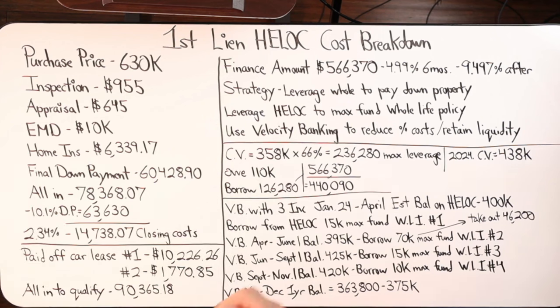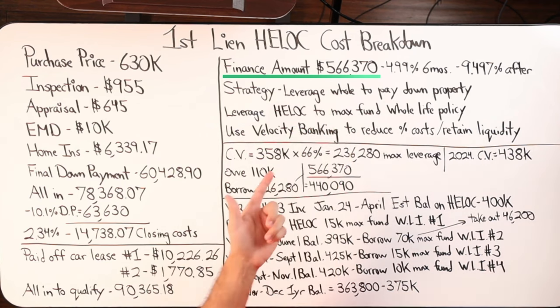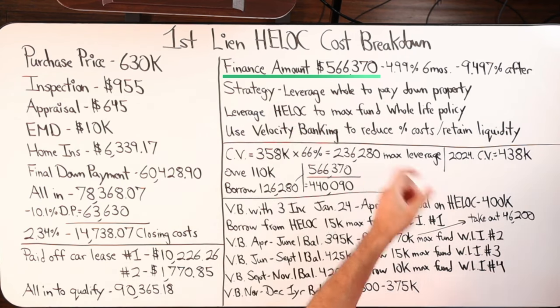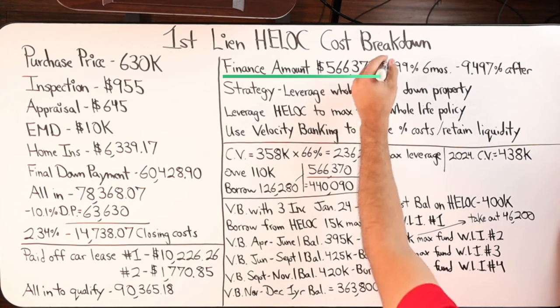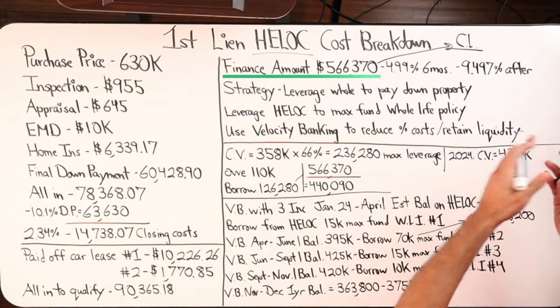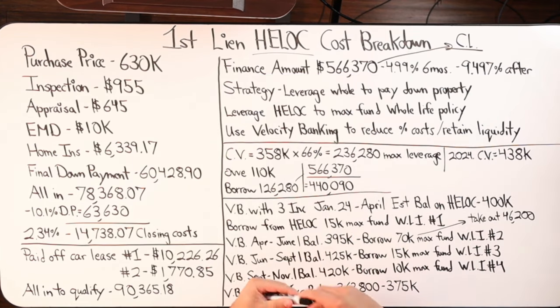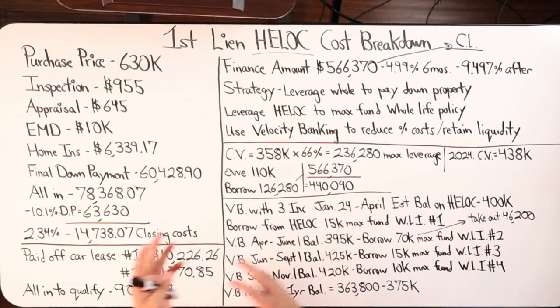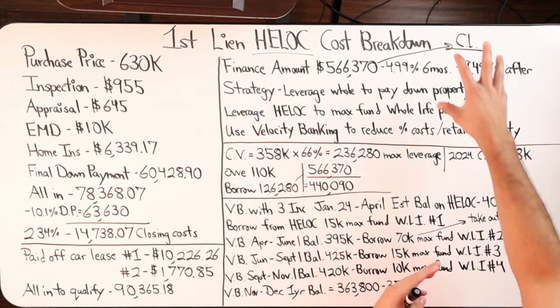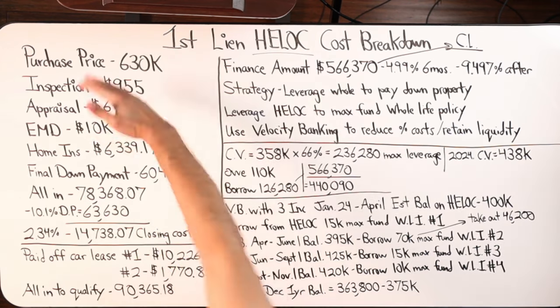Here we are today. So the financed amount will be $566,370. That's the financed amount, but that's also the credit limit of the HELOC. So it's going to be maxed out, the credit line, out the gate. I'm in the process of getting the line set up, connecting bank accounts, moving everything over to that particular bank so that I can do velocity banking. So that was the cost breakdown.